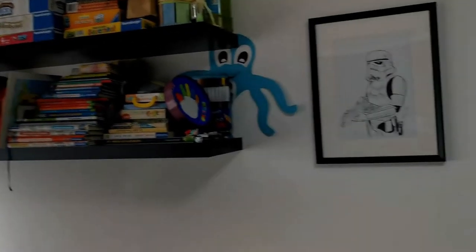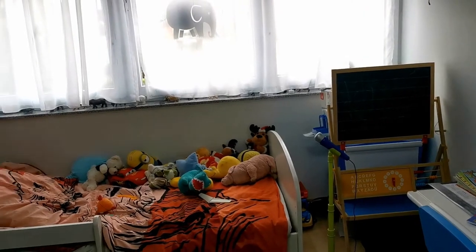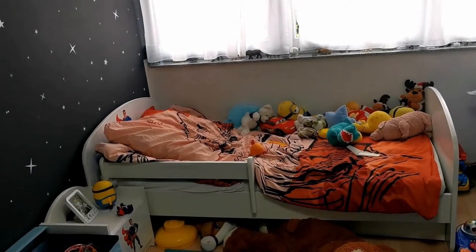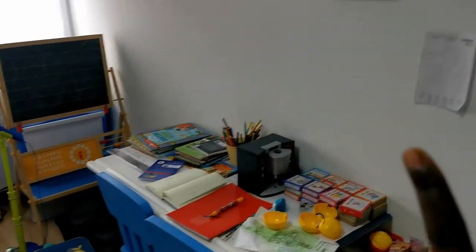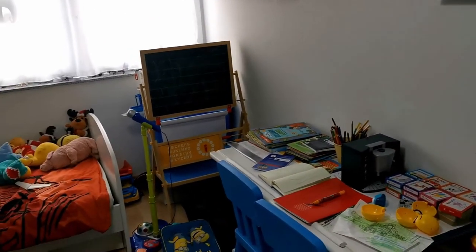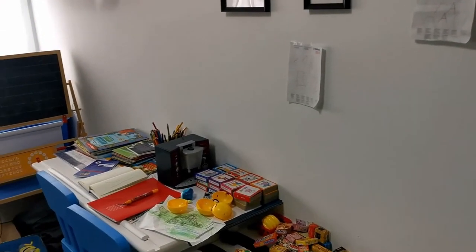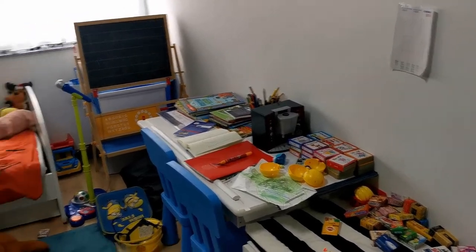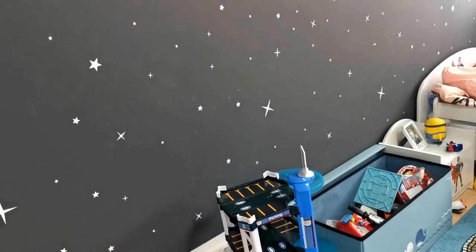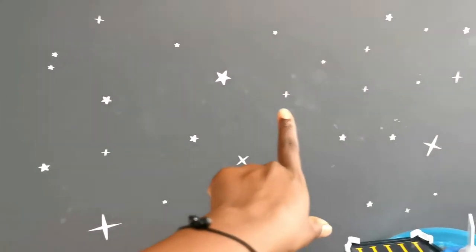And I want to turn his bed, not like that, but facing this side, so he can have that side to play. Because he keeps on drawing on this wall, and it's always a stress to clean up. But this one is gray, it's a chalk wall. He can draw, and it's easy to wipe. Like last time, he was drawing. You see those white spots.